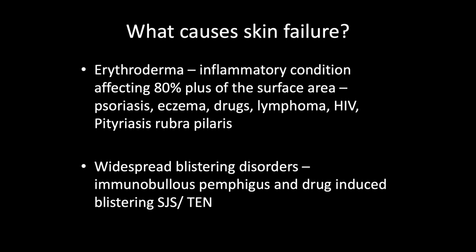Largely it's due to erythroderma, which is defined as an inflammatory condition affecting 80% or more of the surface area of the skin. So this can occur in erythrodermic psoriasis, in eczema. It can occur as a result of drug reactions, skin lymphoma, HIV, and a condition called pityriasis rubra pilaris. There are other rarer causes of erythroderma, but this covers the vast majority.